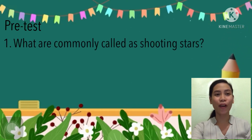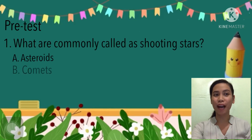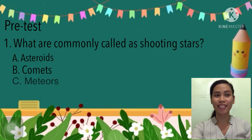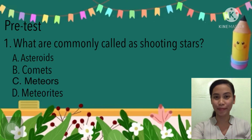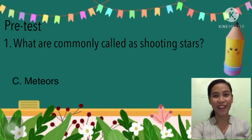What are commonly called shooting stars? A. Asteroids, B. Comets, C. Meteors, or D. Meteorites? If your answer is meteors, that is right.